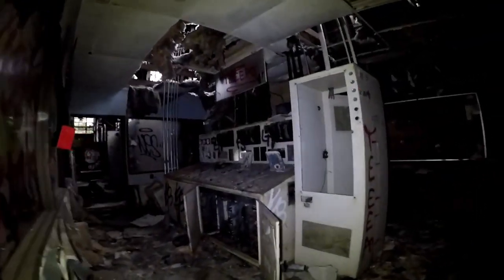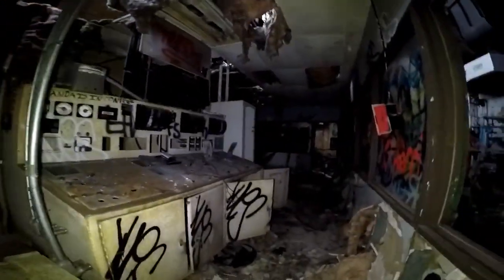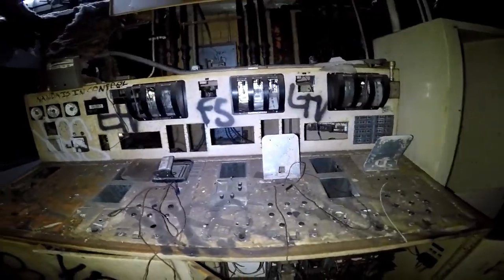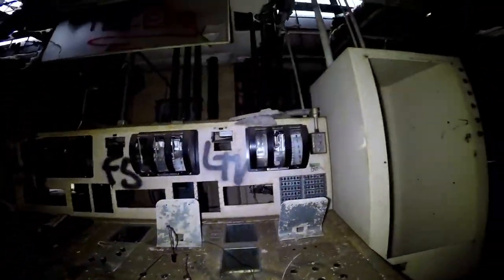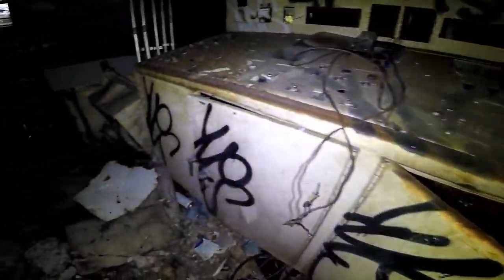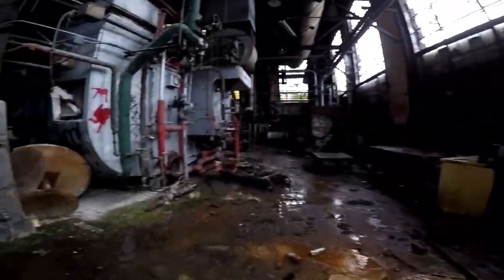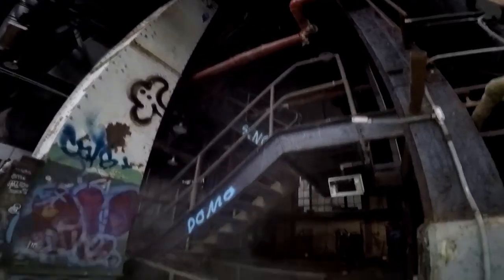Hey, look at this control room. Oh, we gotta go in there and see that. Yeah. But who knows when this power plant shut down? Maybe in the 90s? I don't know. When they spooled it? I don't know. Goes up and down.